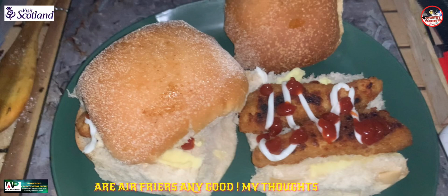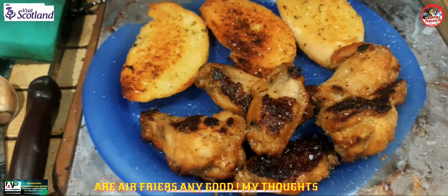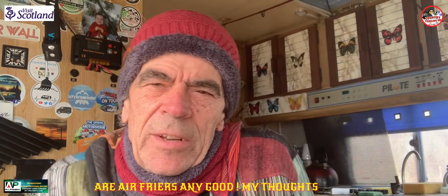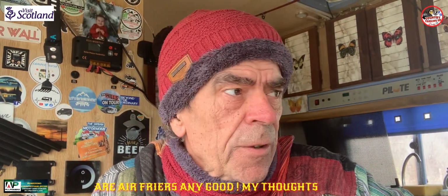There we go. Oh, a lovely fish finger roll. A nice beef curry with mashed potatoes. That curry I made myself. And chicken. Blimey, it does chicken a treat, and some garlic bread as well. So later in the series, we'll do a lot of cooking in the air fryer, home cooking as well. Oh, I tell you, lovely people, there you go. That's a quick video on air fryers.